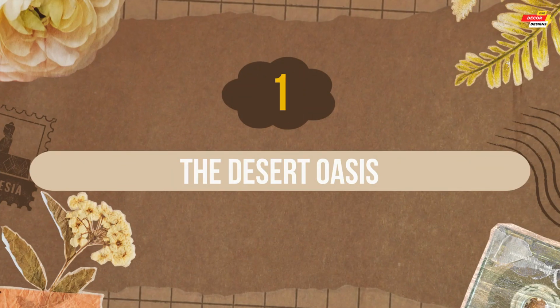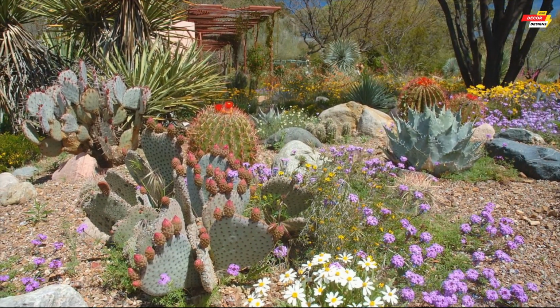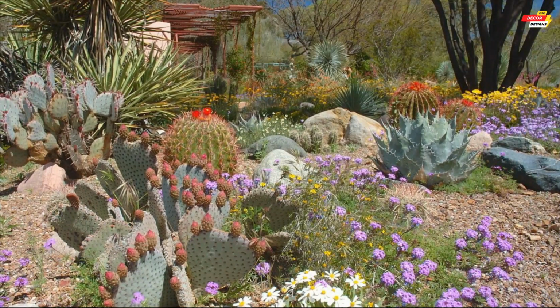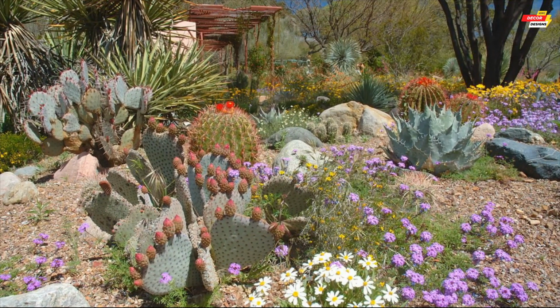1. The Desert Oasis. Focus on a variety of succulents and cacti arranged amidst gravel and rock formations. Incorporate a dry creek bed feature to mimic natural desert washes. Use warm-toned gravel and terracotta pots for an authentic desert feel.